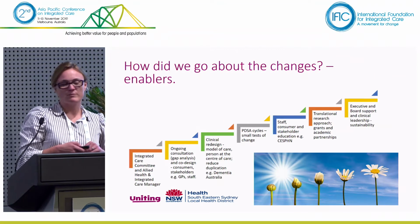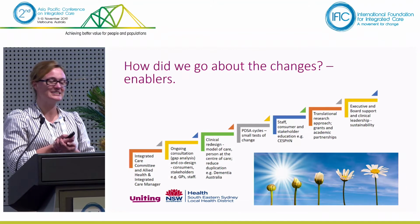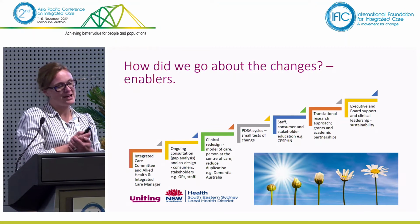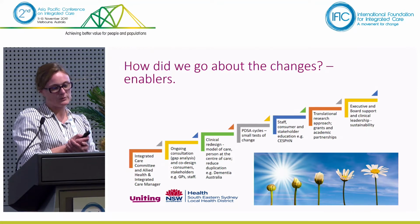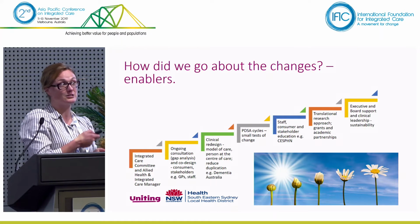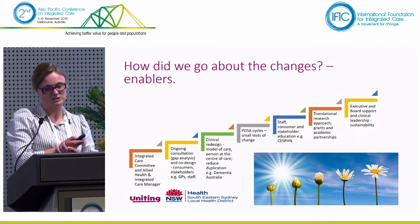So we haven't been given any really extra resources in order to change the way we deliver care. So we just had to get smarter about the way we were doing things and use the resources we had, and to tap into the enthusiasm and the skills of our workforce. So we've used clinical redesign principles and the building partnerships framework, which was rolled out through the ACI, to help look at the way we deliver care and create change.